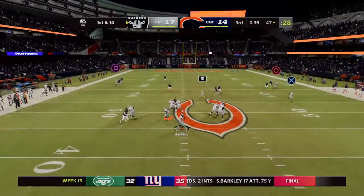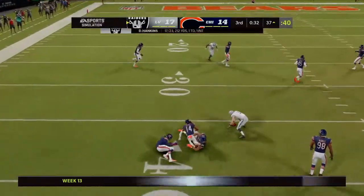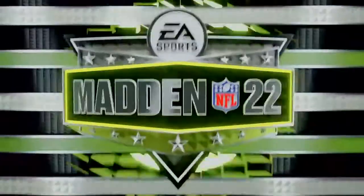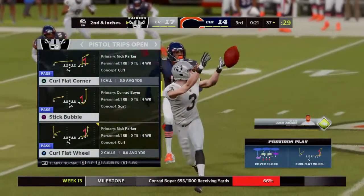Back to throw. Hankins. And a quick throw here. That's complete. And that's good for a pickup of 10 yards. And that'll bring up a 2nd and just about a few inches here. It's a nice completion, a little bit of run after catch as well to create the yardage that they got.